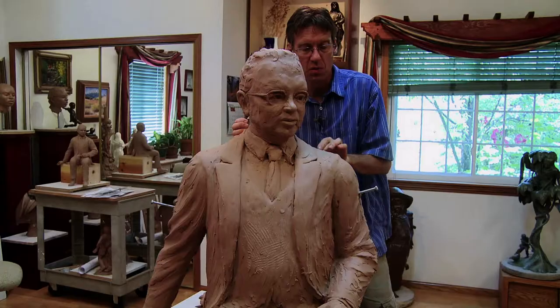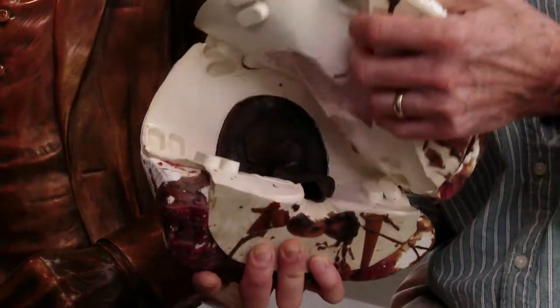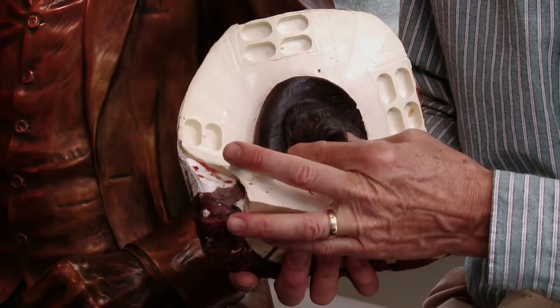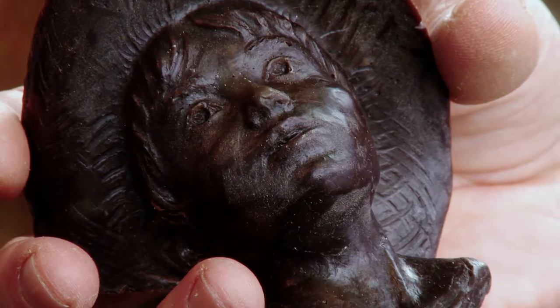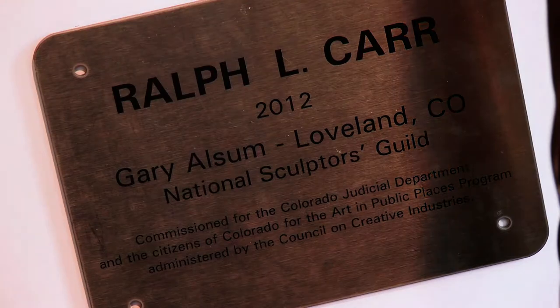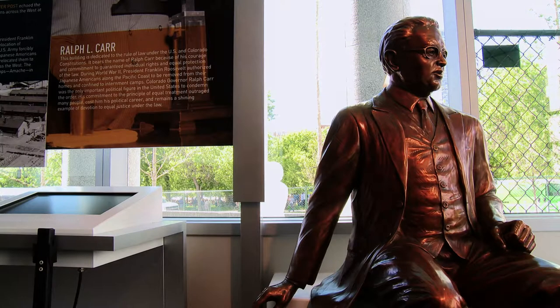Once we determine that the piece is finished, it has to go to a mold maker. There's a rubber and plaster mold made. We get a wax copy out of that mold. They're all cast in parts and then welded together. So it's been a long process, and it's really fun to finally come around the corner in this education wing and see him in his final home here.